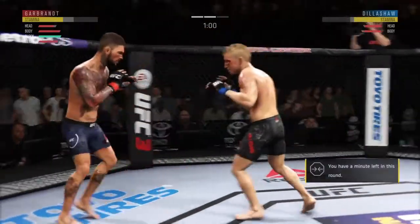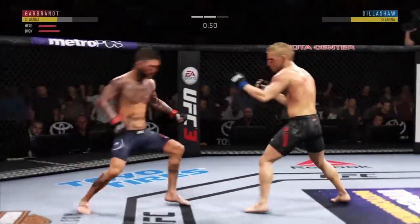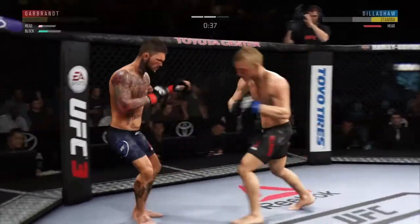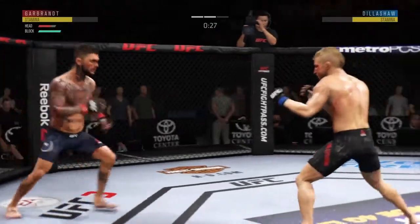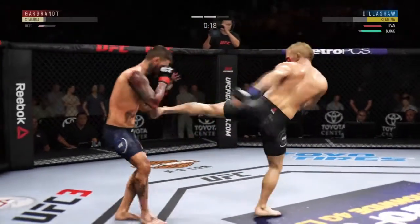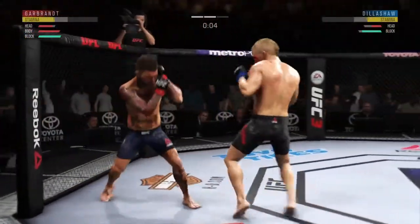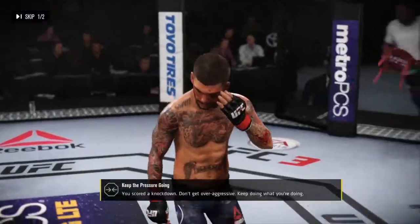Oh, clipped him with the jab. Beautiful kick to the body by TJ. Just out of range with the big right hand. Nice jab. Oh! He's hurt. 30 seconds to go. Oh, he might be out. No! Hard straight punch. Boom. Shin to the dome. Both guys landing with conviction now. And that's the end of round number two.